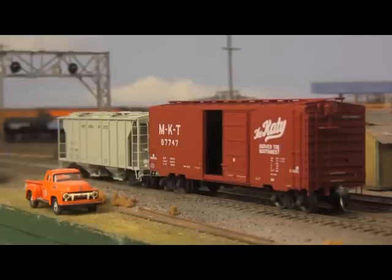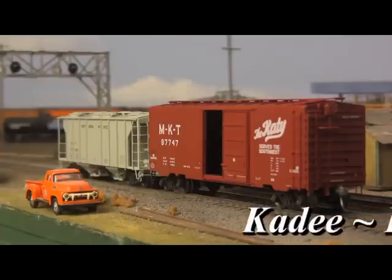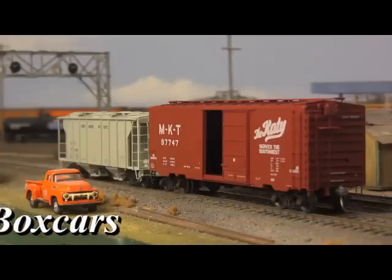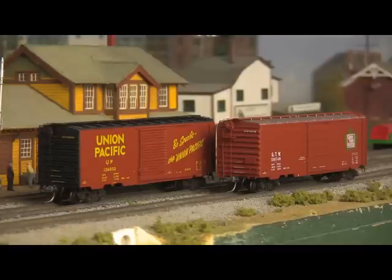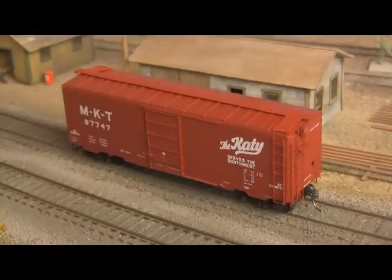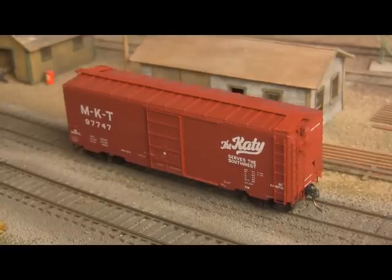And finally, the classic PS1 box is still available in dozens of road names and numbers to suit any modeler's needs. From Youngstown to Superior Doors, from Eastern short lines to Western transcontinentals, KD does it, and does it better than most anyone. But then, that's just our opinion.